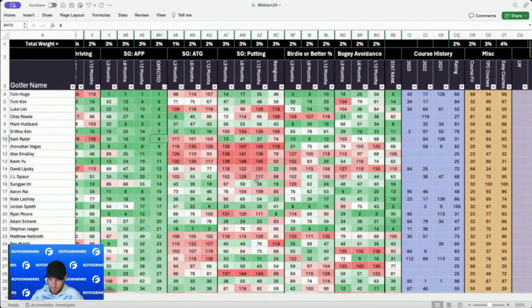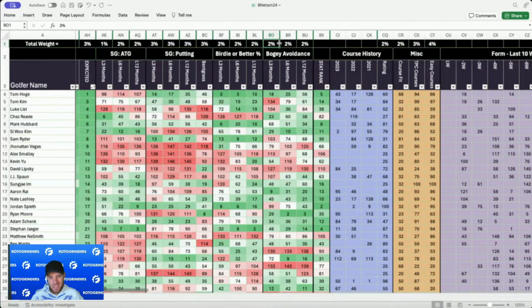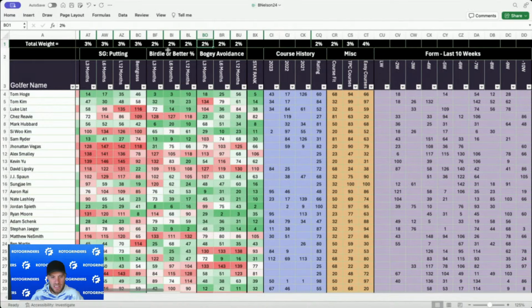We have around the green at 5%. Again, that's pretty high for a birdie fest. Strokes gained putting, I put it at 12%. Then birdie or better rate at 6%. Bogey avoidance at 6%. I don't mind flipping these a little bit. If you want to go ahead and do 3-3-3, 1-1-1, just to kind of get more scoring, I certainly don't mind that approach this week. Or you could even bump up birdie or better percentage even higher.